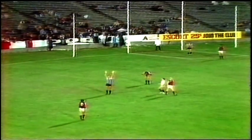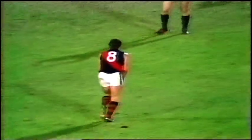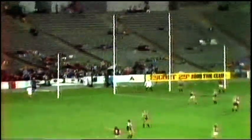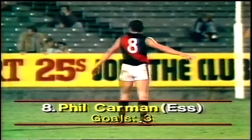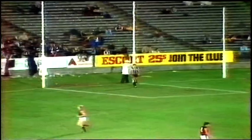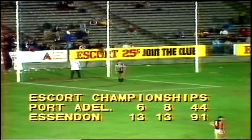Could easily kick this one. Carman, oh, fabulous in top form, would boot it through without any worry at all. There's the kick by Carman. It's a high kick as it will go through. I think it may be a goal. No, 1 point. So it's 13-13-91 Essendon to Port Adelaide 6.8.44, and the Bombers doing it pretty easy at the moment. We're at the 16.5-minute mark.